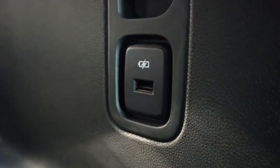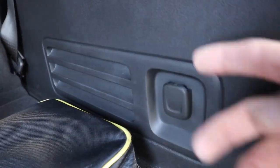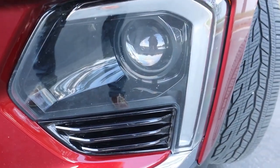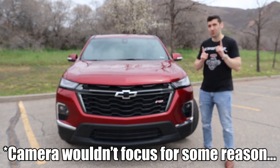This vehicle also comes with 6 USBs. There's 2 in every single row, and you have a household power outlet located in the second row and a 12-volt power outlet in the trunk. Another quirky feature is that the headlights are located in the bottom of the bumper. So that is everything you need to know about the 2022 Chevy Traverse.